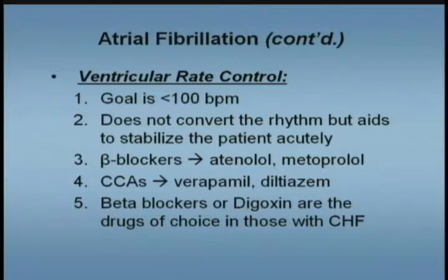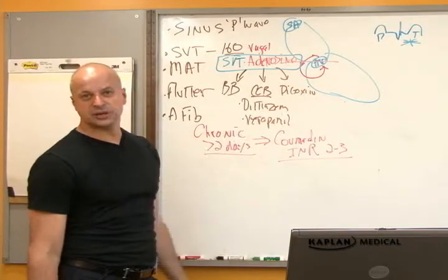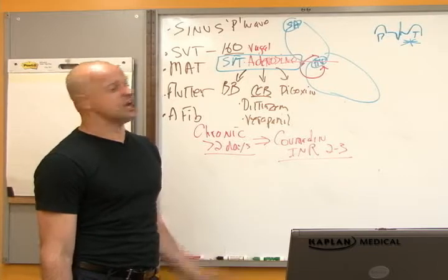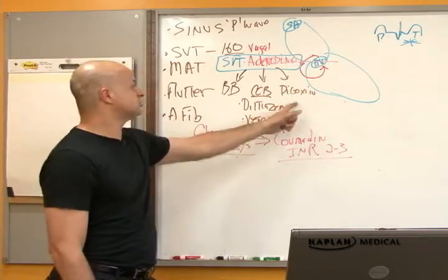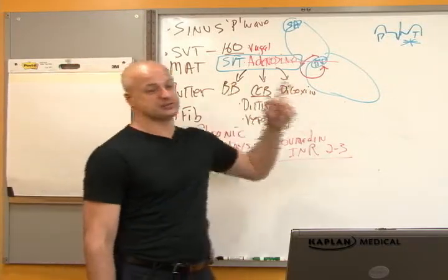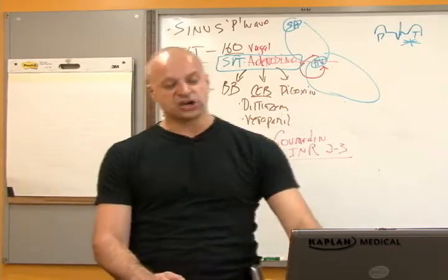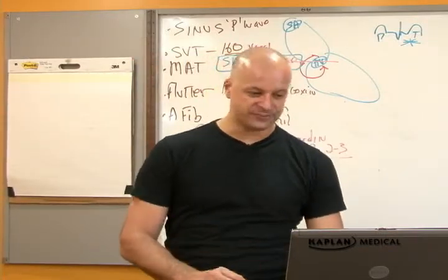They give you a patient who's got Graves' disease, you choose a beta blocker. No, your patient has severe COPD. Choose a calcium channel blocker. No, your patient has CHF. Choose a beta blocker. No, your patient has borderline low blood pressure. Choose digoxin. Why? Because digoxin doesn't lower blood pressure. So you use one of these drugs to slow the rate, then anticoagulate with Coumadin.